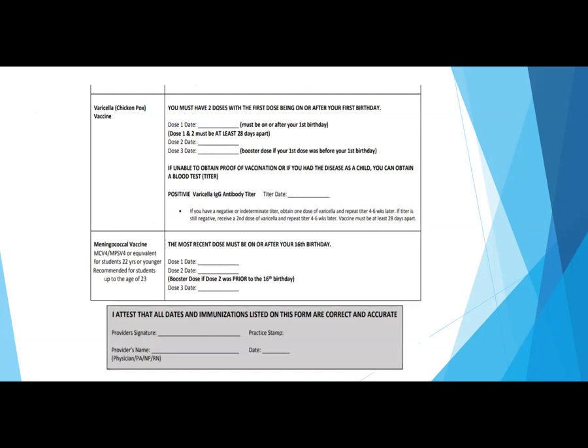The next requirement is varicella or chickenpox, and many countries don't vaccinate for this, and you may have had chickenpox as a child. So what we ask you to do is have a blood test to prove that you have immunity, and that blood test again is called a titer. So you would go ahead and do that. If you come from a country that does have the vaccine, you are required to have 2 doses, with the first being on or after the first birthday, and there needs to be 28 days in between the first and second dose. So if you're entering these vaccines online and you notice it doesn't turn green and it remains red, it could be that you received it before your first birthday, or you received it too close together, the 2 doses. So just check that. But we will also note that, and we will send you a message advising you what you need to do.